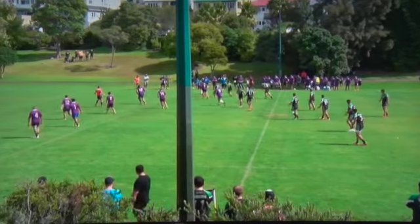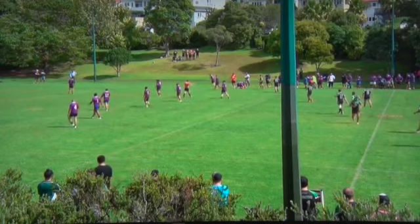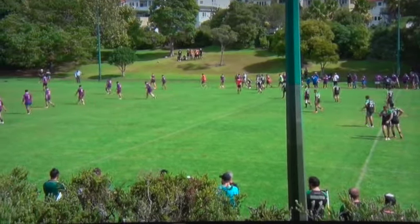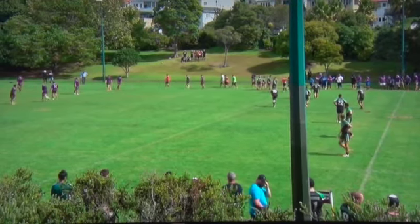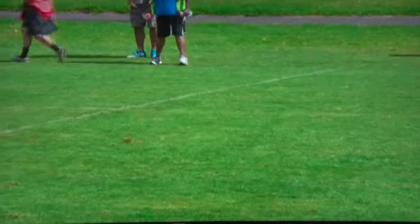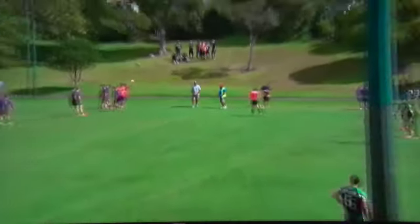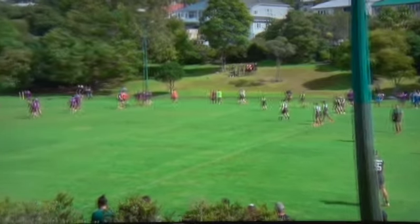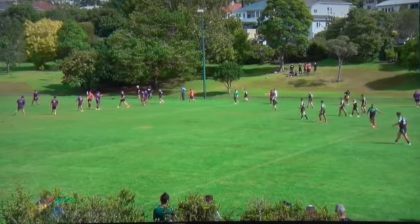7 flicks out to number 6. 6 gets the ball, flicks out to the winger, got a bit of pace, and he's pulled offside out there. No, it's a shoulder charge currently by number 3. Ball goes into touch. About the 25 metre mark.